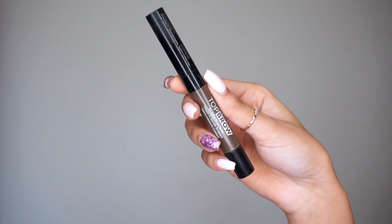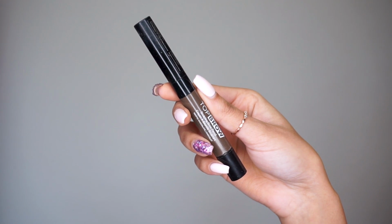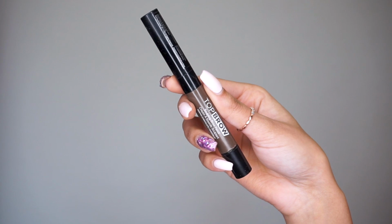So my base is done. It's looking pretty good, if I do say so myself. Now that I've got my base done, I'm gonna go ahead and do my brows using their Top Brow Sculpting Brow Pencil in the color Chocolate.